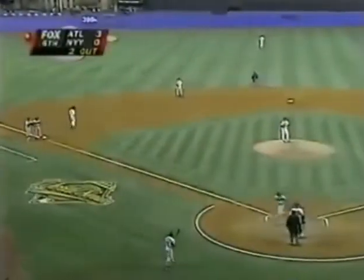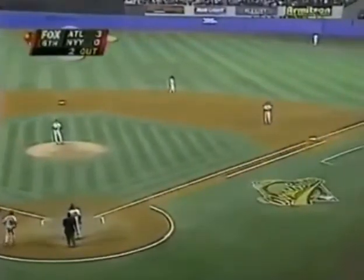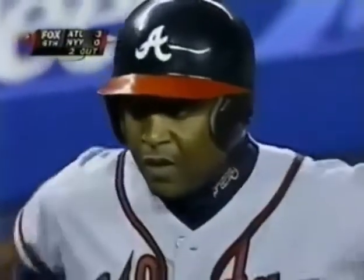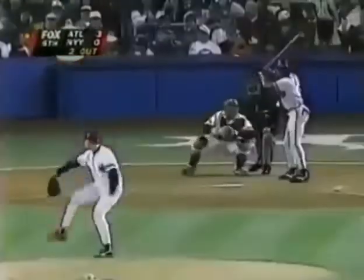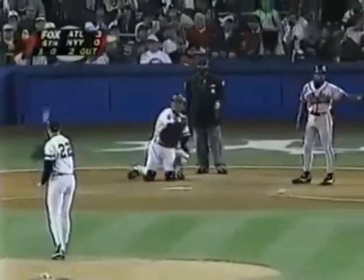A lot of times when you're running the bases, it's almost like pulling from a stop sign. You have to determine the speed of the car coming to pull across, and often base runners have to determine the speed of the balls that are hit. That ball wasn't hit that hard, and that allowed Pendleton to go to third, and it was a good base running play. Now he's there with 2 out for Grissom. And Marquise looks at ball 1 outside.